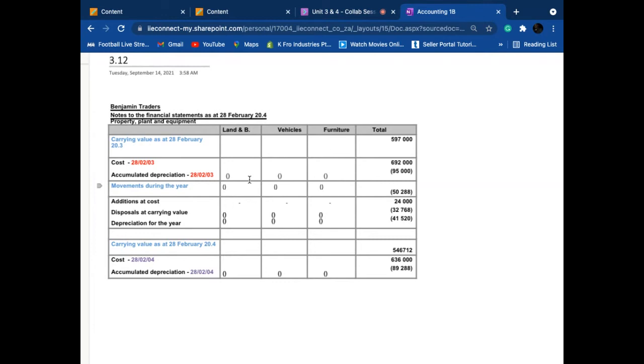So 3.12, under the required, it says complete the note to the financial statements relating to property, plant, and equipment for the year end 28 February 2004. Okay, so here you're going to definitely need your timelines, probably even more so than depreciation. But if you don't know depreciation, or if you're struggling with that, I'm sorry. You've already lost 25 marks here. Because you cannot do this if you can't do depreciation. Does that make sense? Okay? But you'll see how easy it is.